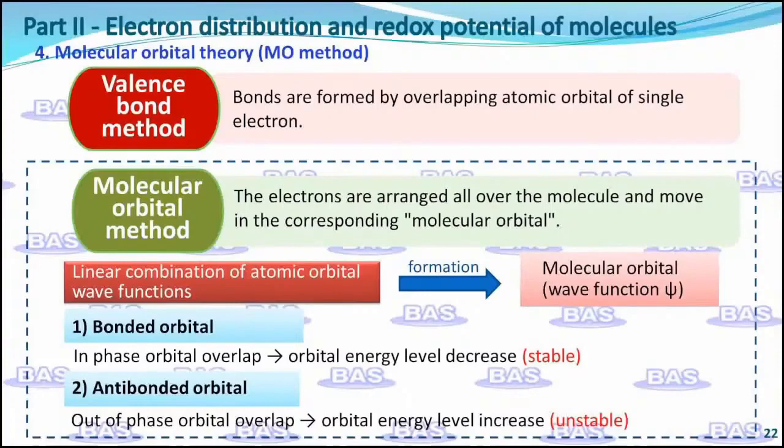The main differences between molecular and atomic orbitals are the following. In atoms, the movement of electrons is only affected by one nucleus, and the atomic orbital is a mononuclear system, while in a molecule, the electron moves under the action of a potential field of all the nuclei, and the molecular orbital is a multinuclear system. The linear combination of wave functions of atomic orbitals forms a molecular orbital. The psi molecular orbital contains bonded orbitals and antibonded orbitals.